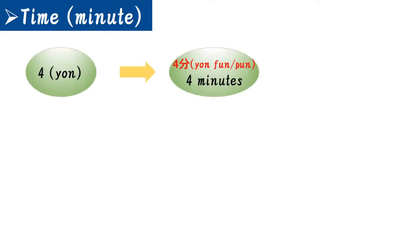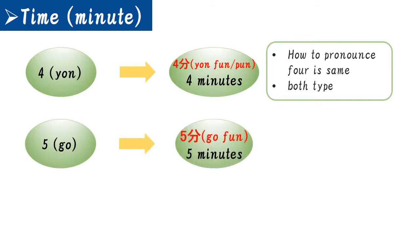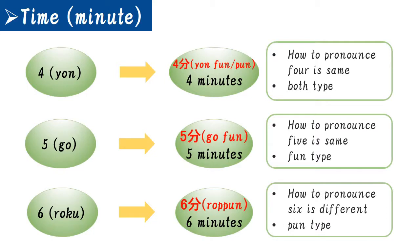4 is 4. So 4 minutes is 4分 or 4分. How to pronounce 4 is the same, and it's both types. 5 is 5. So 5 minutes is 5分. How to pronounce 5 is the same, and it's 分 type. 6 is 6. But 6 minutes is 6分, not 6分. This is a tricky one. How to pronounce 6 is different, and it's 分 type.